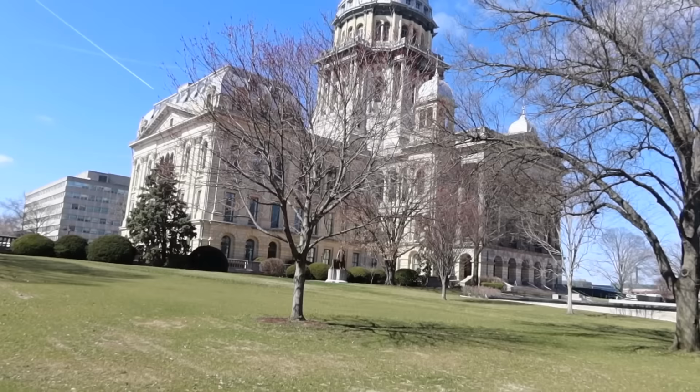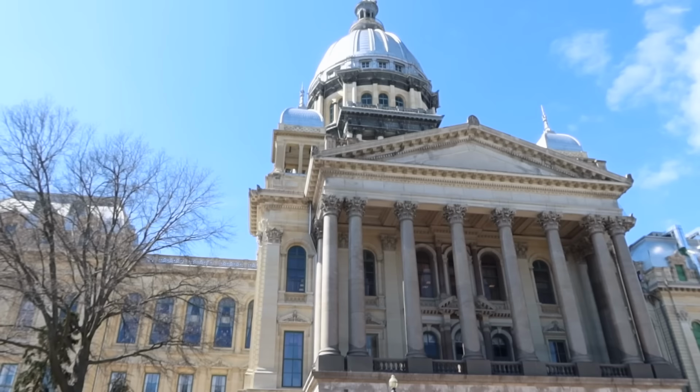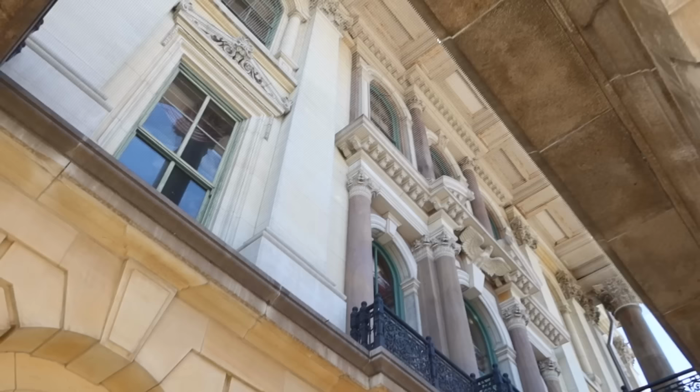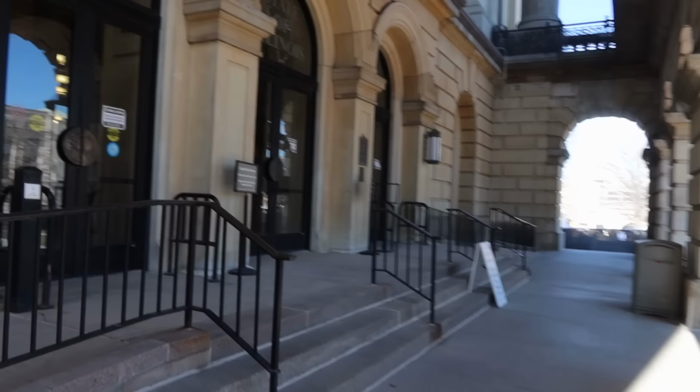Looks like they're doing a bit of a refurbish on the other side here. See some work being done. What a grand building. All right, I'm up the front steps. Yeah, you can see the city there. Gonna head inside. Go through security. Looks like the wife has already gone in.